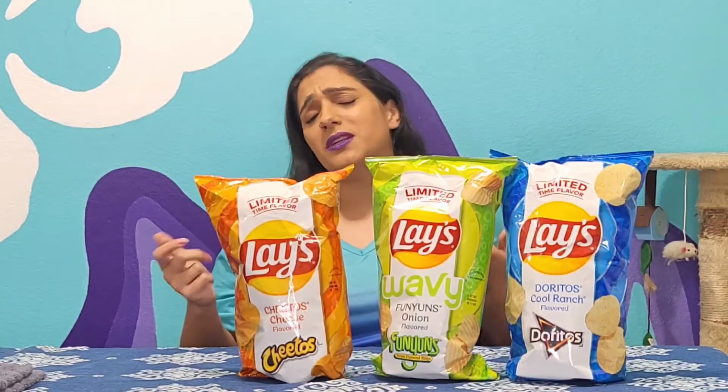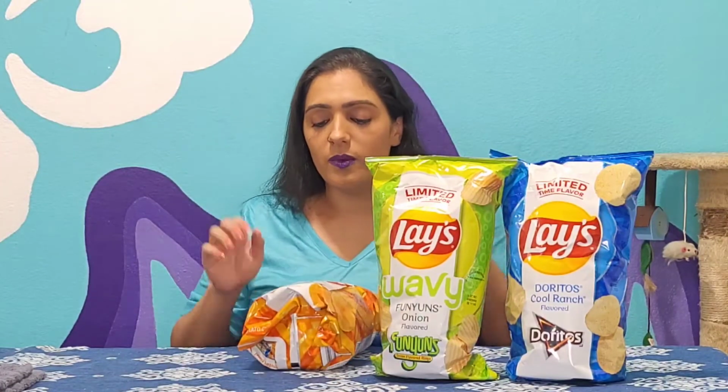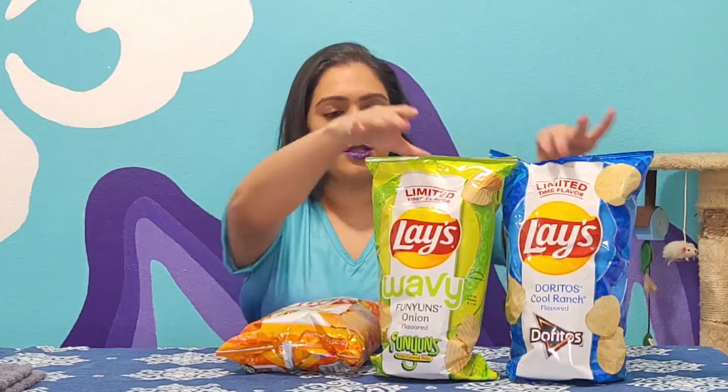So we're going to try these out and see how different it tastes, if it's anything new, or if it's just kind of a new twist to it. I'm pretty sure the texture is going to play a little bit of a factor, but we're going to see exactly how big of a factor it plays. Should I start out with, I think I'm going to do Doritos first. Try this one out.